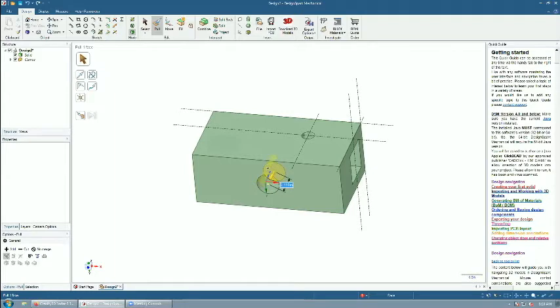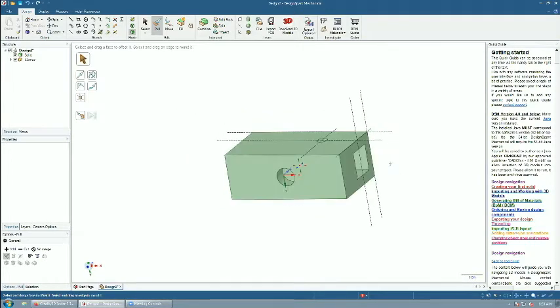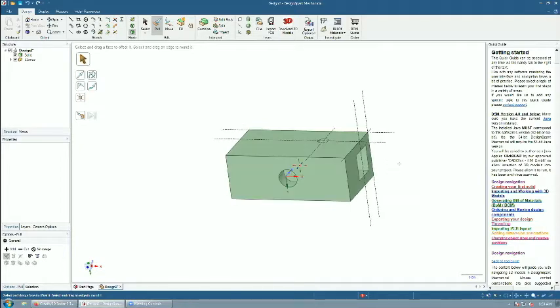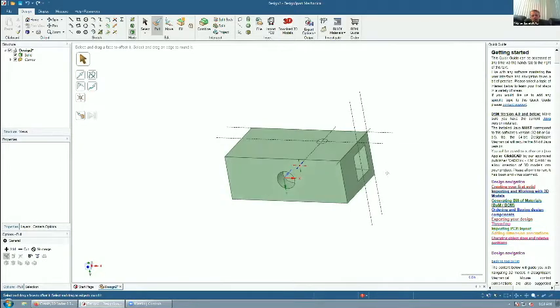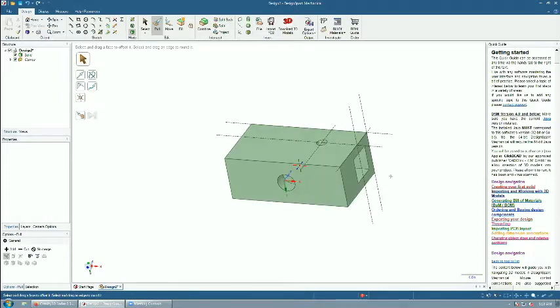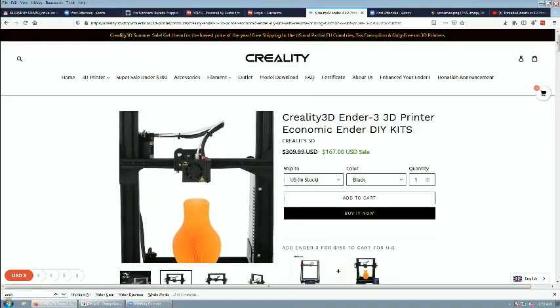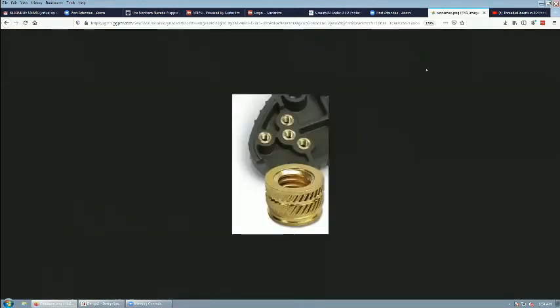So I just extrude it 0.4 inches. And there's the counter bore for my nutsert for my tripod mount. Yes, you can model threads in the plastic, but over time those won't last very long. So a lot of us use these brass nutserts, and we insert those with heat.